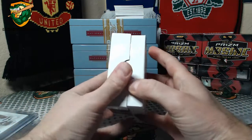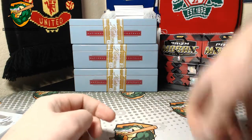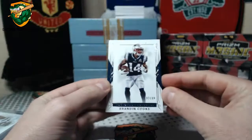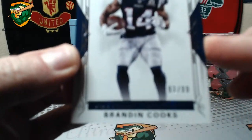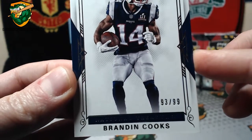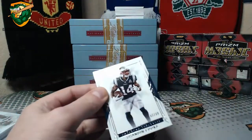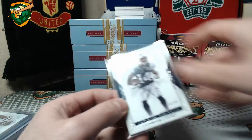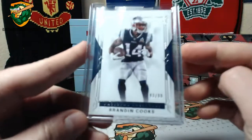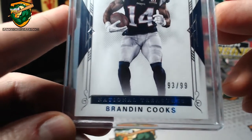It's like we got another booklet in the bottom. Dude, this case is just insane. Oh. Victor, man, hope you're sitting down, buddy. Brandon Cooks to 99. Yes. 93 of 99. That card right there probably gets some money, huh?